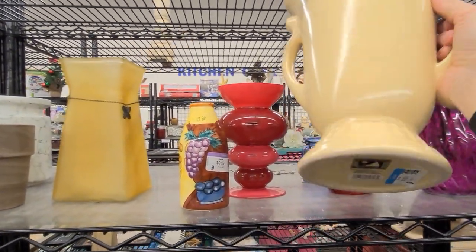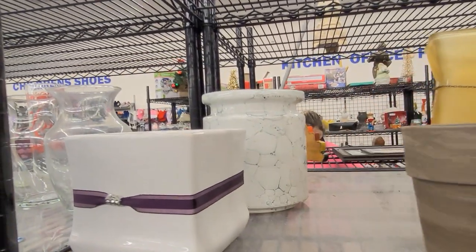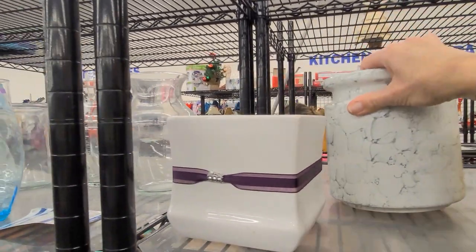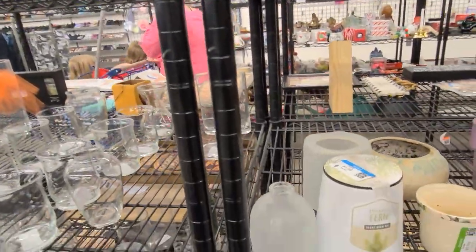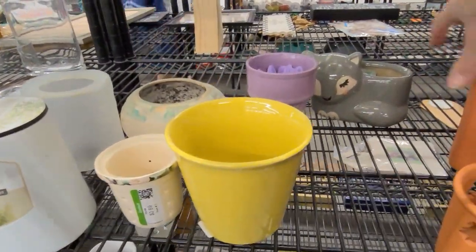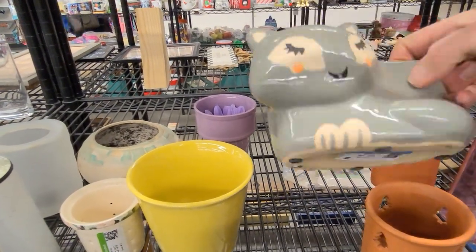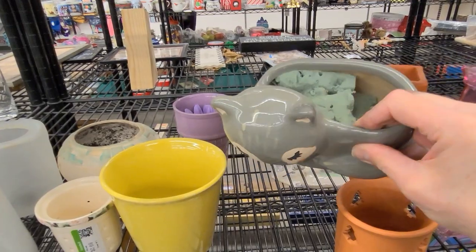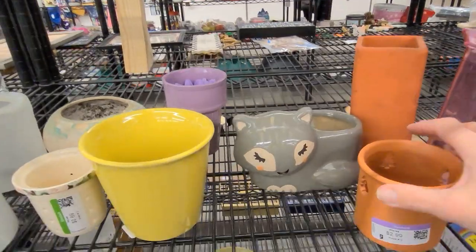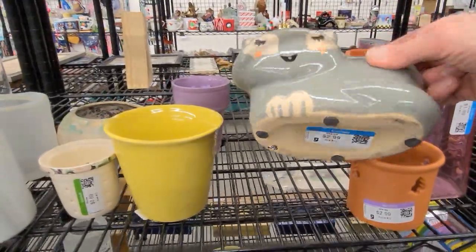It's a floral piece. What's this back here? Looks like glass. Another florist's piece, quite inexpensive and lightweight. Oh, look at this little, is it a gray fox or is it a cat? Seems to have a foxy tail, doesn't it? It's a lovely little planter. No chips, no cracks. $2.99, we'll take that.